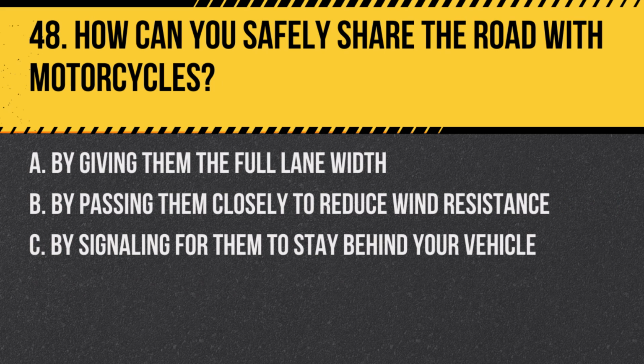Question 48. How can you safely share the road with motorcycles? A. By giving them the full lane width. B. By passing them closely to reduce wind resistance. C. By signaling for them to stay behind your vehicle. Answer. A. By giving them the full lane width. Motorcycles should be given the full width of a lane, just like other vehicles, to ensure their safety and yours on the road.